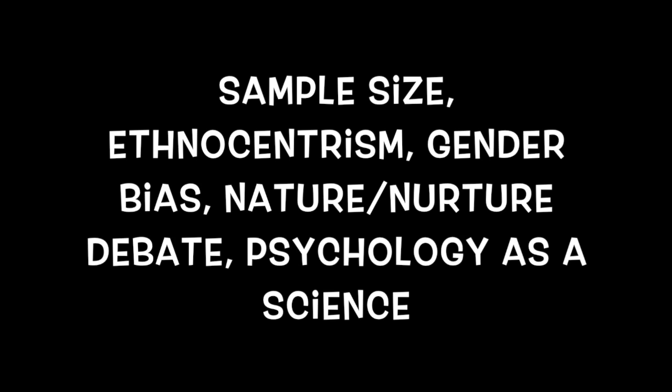And finally, psychology is a science. So we had a self-report in Chaney's and a lab experiment in Bandura. So the control of a lab experiment compared to a self-report might suggest that Bandura supports psychology as a science more than Chaney does.